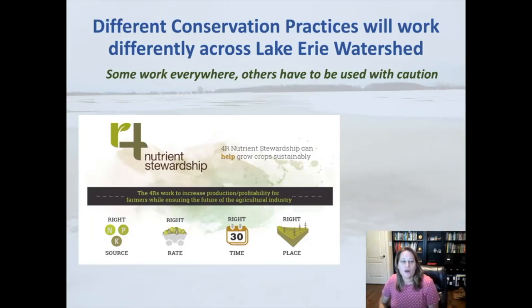So we've all heard of the 4 R's nutrient stewardship strategy. This is where we use the right source, the right rate, the right time, and the right place. And while this is a great concept, the question is, what are the specific practices that are tied to it? So what is the right practice that you would tie to each of these? And that practice might differ.